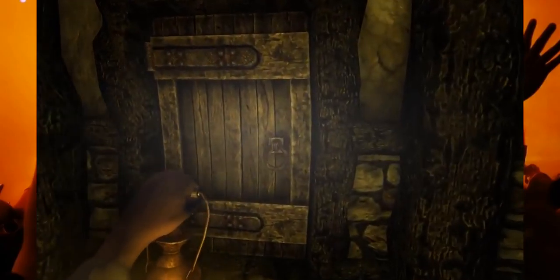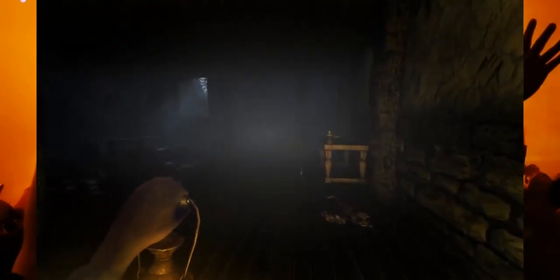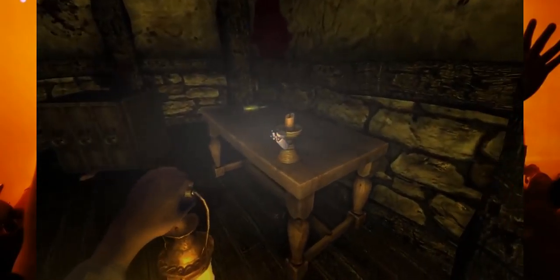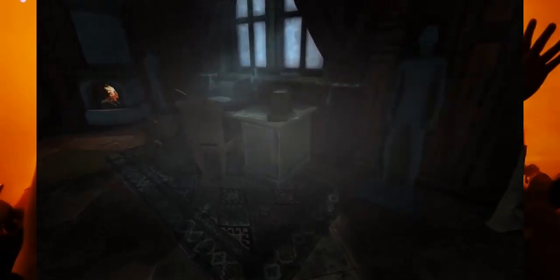Then to top it all off, the sound design is just incredible, with a really unsettling soundtrack and fantastic incidental sound effects. It's pretty much like porn for the ears, and a good pair of headphones is an absolute must, as is a darkened room and a low gamma setting.